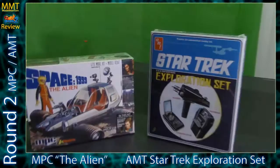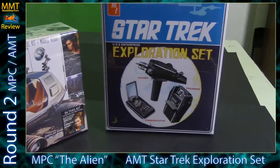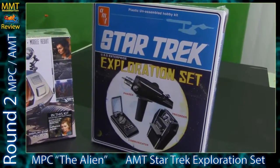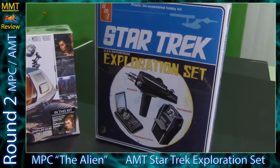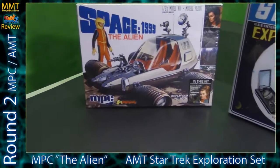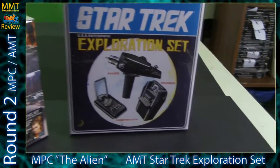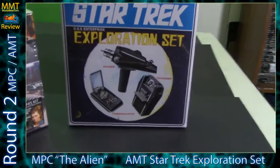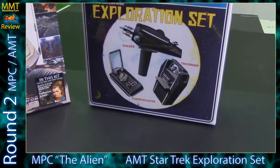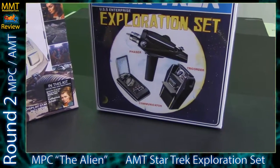And just in from round 2, the Star Trek exploration set. I was really hoping there was going to be a tin box version of this, along with all the other tin boxes. Maybe that'll come later. And Space 1999, the Alien from MPC. As a kid, I probably had 4 or 5 of the exploration set simply because they were the best representations on the market for the actual pieces. And once you see these next to the Art Asylum stuff, it's going to be stunning, I know.